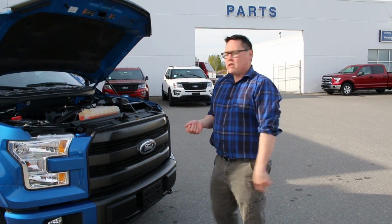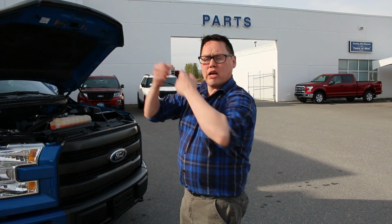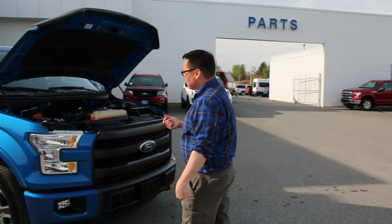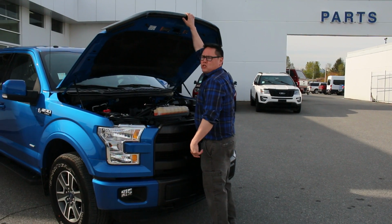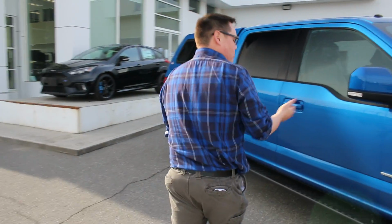So a 2.7 liter EcoBoost is twin turboed as well as direct injected. It comes with 325 horsepower. So as you can tell, it pushes a lot of power in this vehicle here. And like I mentioned, it is a Lariat, so it does come pretty well equipped.